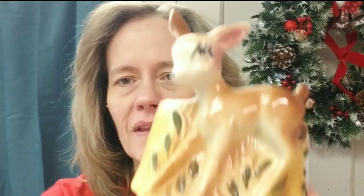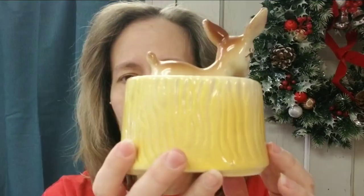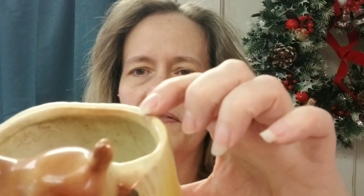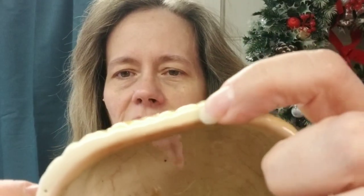One of the first things that I picked up was this deer planter. Deer are very popular right now, and so anytime I find one that's in pretty good condition, I will grab it. This one is an American Bisque planter. There are no chips, but there is what I think is a hairline crack, and I say I think because there's a lot of crazing in larger lines in the bottom. I think it's a hairline, and I think that it is because you can see it up at the top there too.